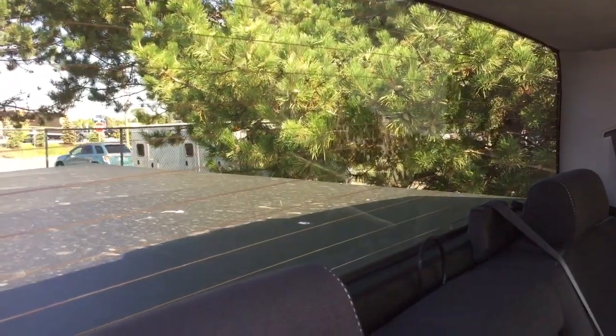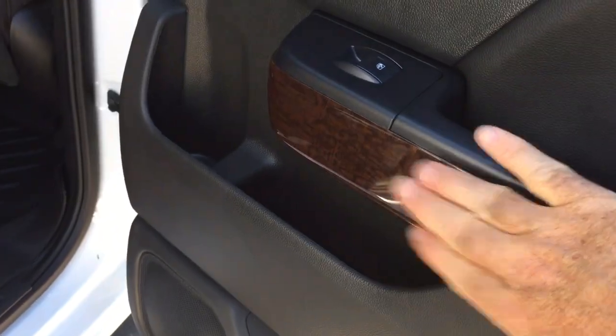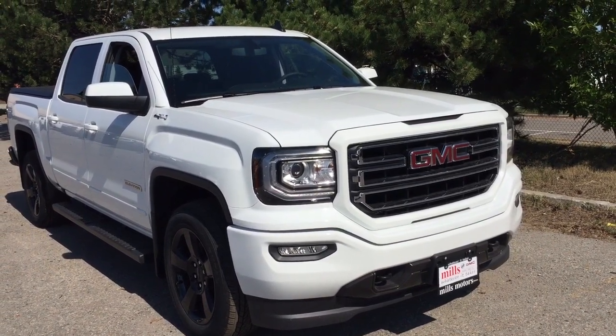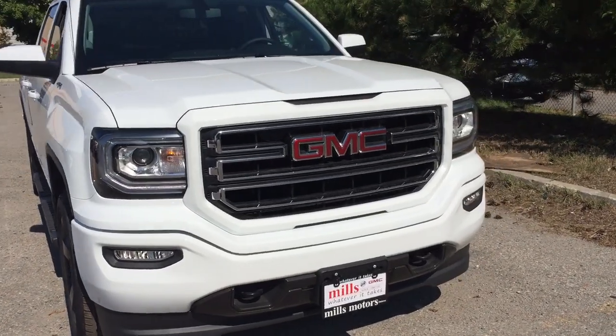Nice deep tinted glass throughout. You got the overhead lighting. Soft touch materials. Wood grain trim, power windows. And you got the body color grille accents, the fog lights. And that completes your look at the 2018 Sierra 1500.